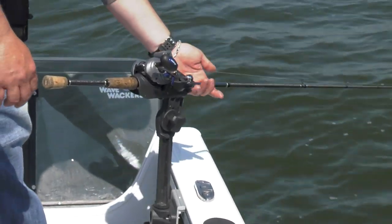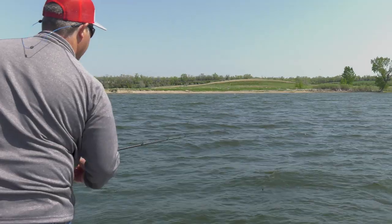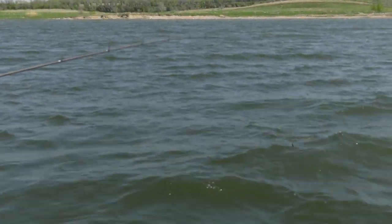Oh, there's a fish. All right. Looks like a good fish, Matt. Oh, yeah. All right, I'm gonna slow us down here a little bit. Yeah, it's a pretty decent fish. All right. Yeah, I'm gonna slow us down even more.